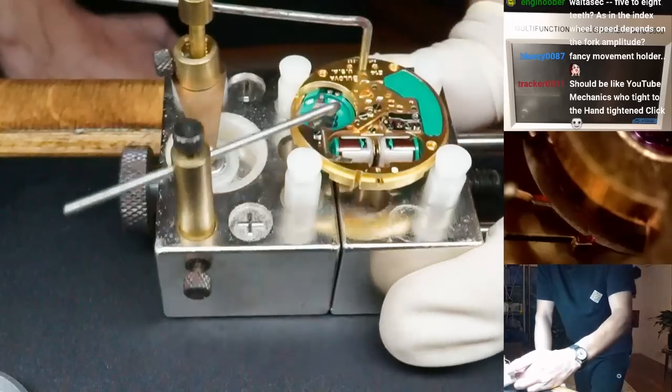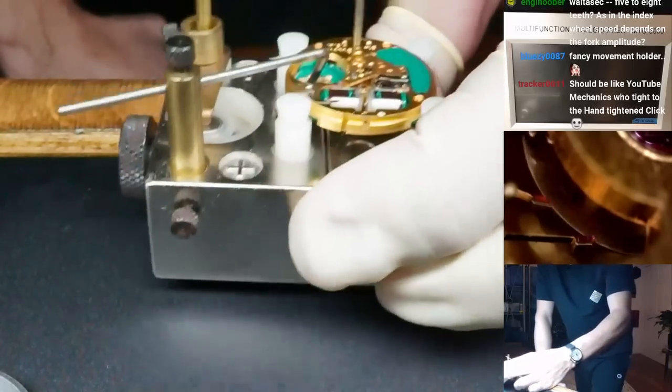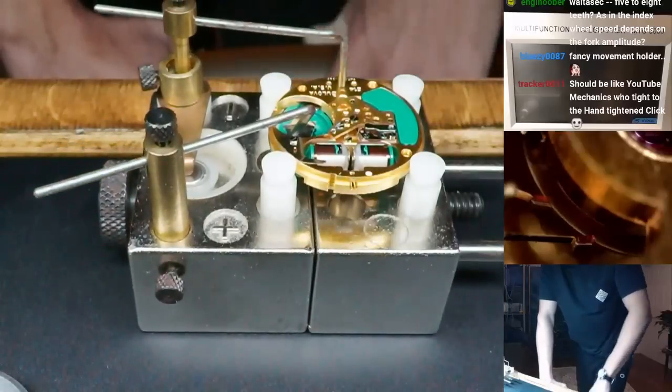You talking about this one? This thing's a beast. It's as heavy as it looks, too. I think that's why I love it.